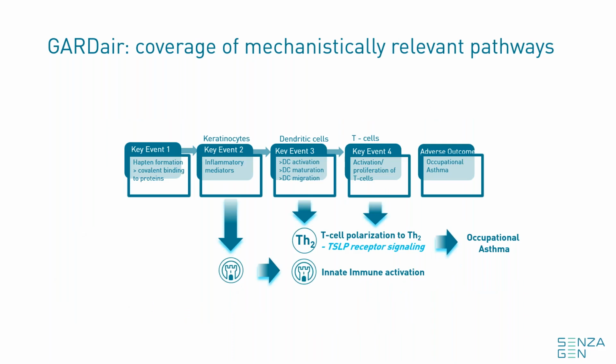And by looking at the identity of these genes, we could again confirm that they were immunologically relevant and can be mapped to the AOP for respiratory sensitization. Interestingly, in the signature, we found several genes involved in innate immune activation processes, as well as genes involved in the polarization of T cells towards the Th2 process, with the most well-characterized genes being involved in the TSLP receptor signaling.